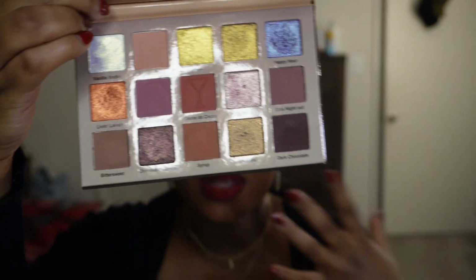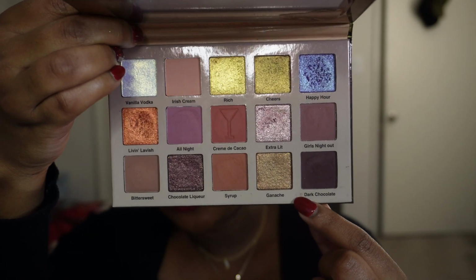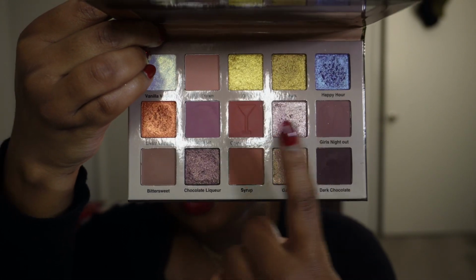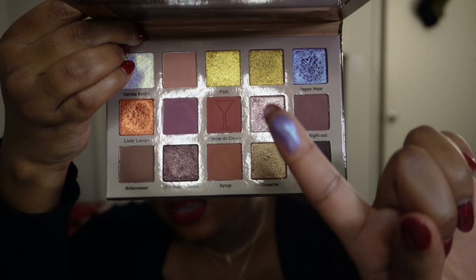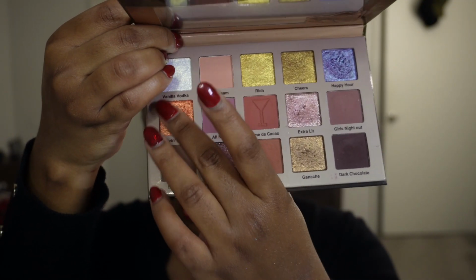Now, it does look like a basic neutral palette, I'll admit that. But these shades perform so well on the eyes, and there's so much versatility in this palette. Like, you get the regular neutral shades, but then you have a really, really nice duochrome. This orange copper shade here is just stunning.